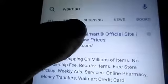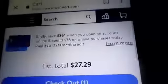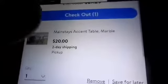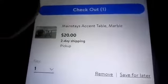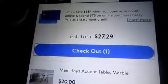So now I want to go on to the other website. Well, one of the other two. Which is Walmart. Please click the right thing. Yay, I did it. Okay. So I only have one thing on Walmart, and I also have one thing on Target. Click the right thing. I did it. And so the only thing that I have is this little accent table. And it's marble and it's $20. But don't check out yet.